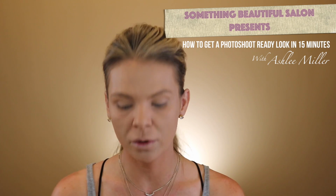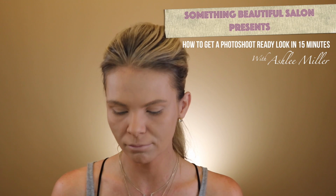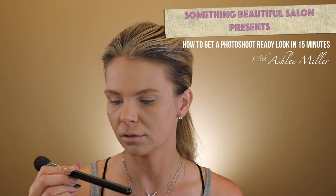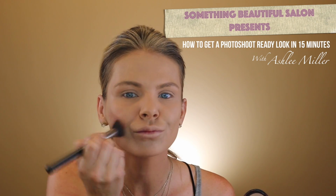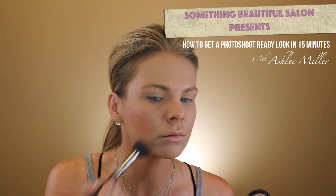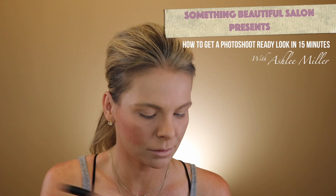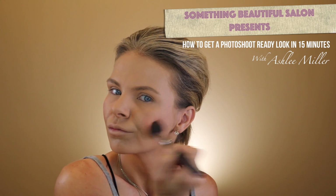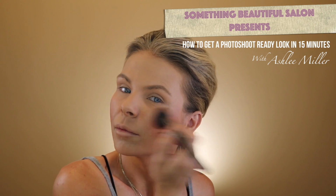Perfect, okay. So next I like to go into blush. Again, MAC blush. I'm just gonna use my MAC 109. Make a little kissy face, get your cheekbones. Blend it in. It doesn't have to be perfect at first, because we're gonna go back through with that original brush and kind of blend it all together once we add our bronzer.